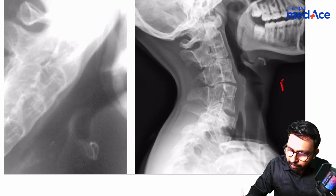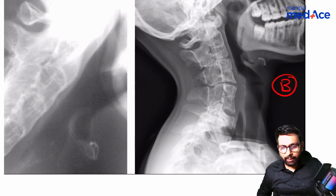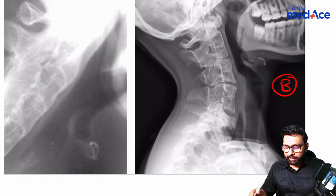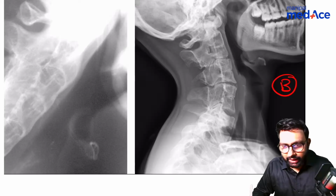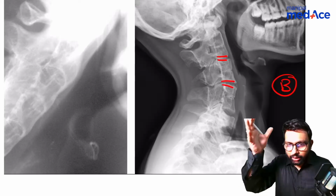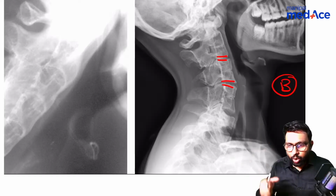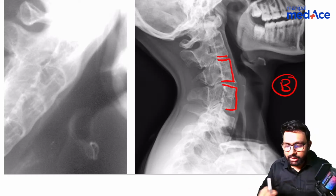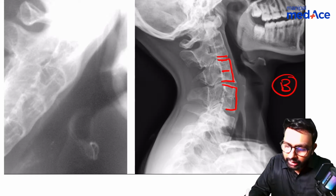Now x-ray B. What do you see here? Ankylosing spondylitis? No, no, Ashutosh, whenever you see an x-ray of the cervical spine, I want you to see the disc. Can you see here? Discs are intact here. It's not like the whole spine has become a bamboo spine. The whole spine is not fused. There is only fusion of these two vertebrae, and there is no disc in between them. Can you see? These two areas are fused.